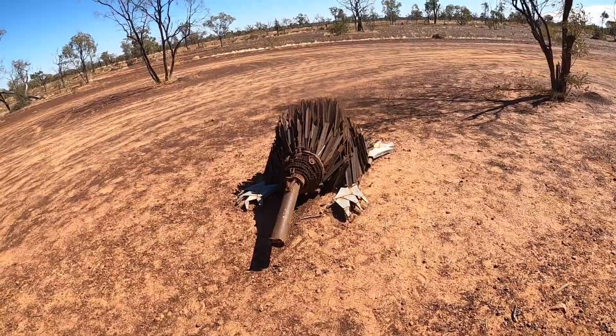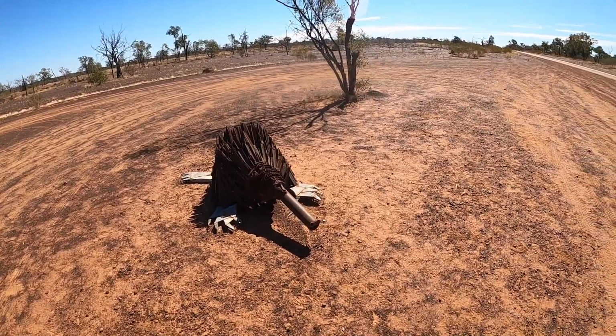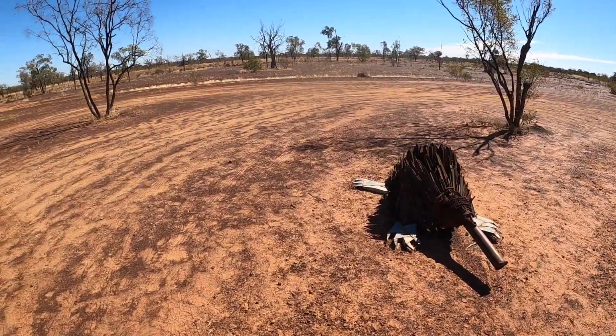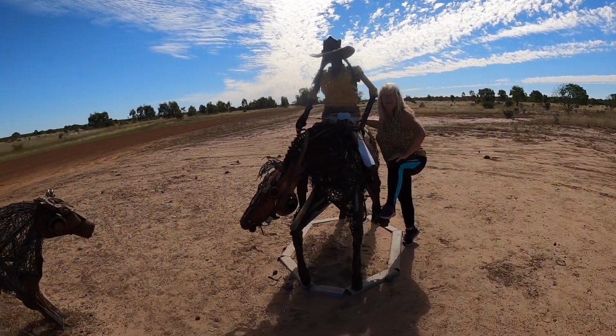And an echidna. You'd get a good feed out here. There's plenty of ants. You can see an ant mound just there. You're not doing a very good job. What have we got here? The cutting horse cowgirl.